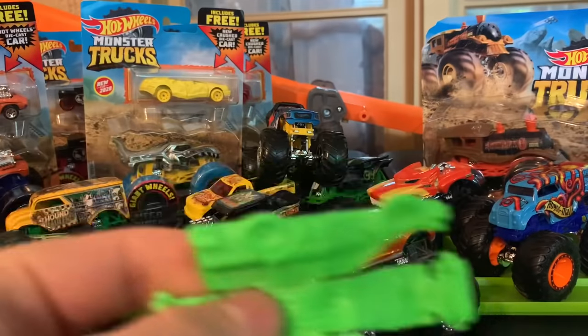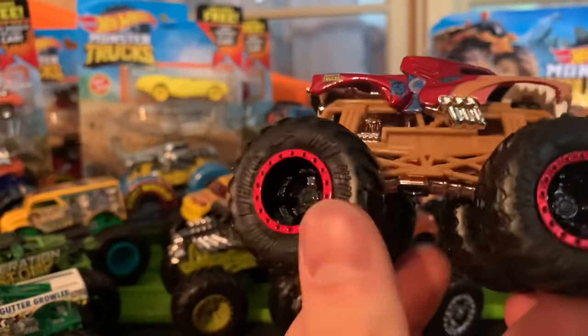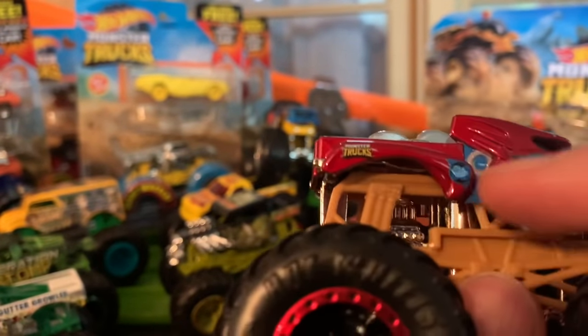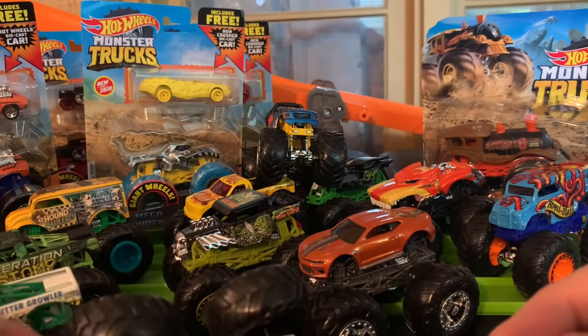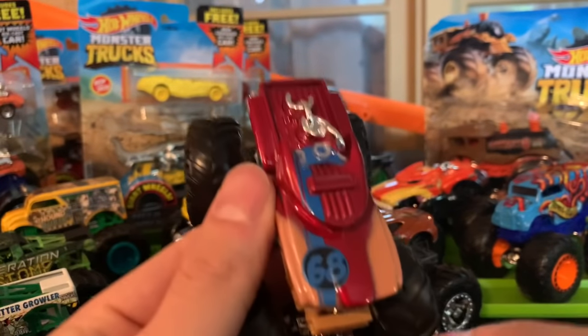Comes with a green crush car. Now, I do like this one, but I have to say, I like that one better. This one is nice. Comes with number 68 on the side. The other one did not. The other one did not have a printed number on the side, nor on the hood.